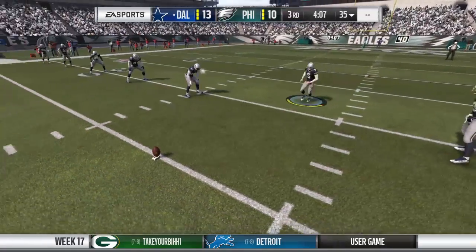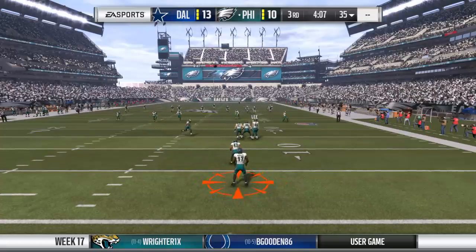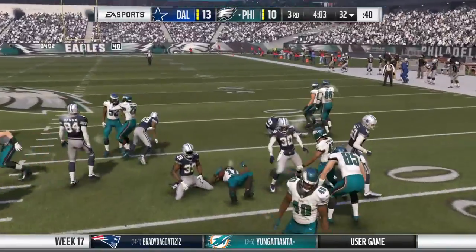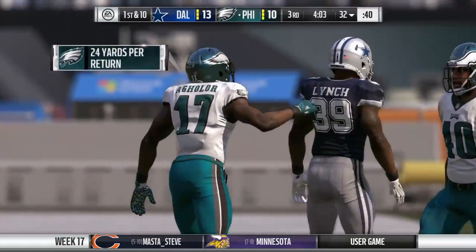Bailey now to kick it away after the touchdown. This is taken at the 3. Solid return, pretty good field position. They'll start at the 32-yard line.